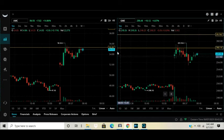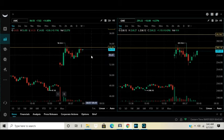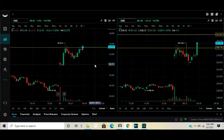And it looks like this is the battle. 55.32, ladies and gentlemen. Can they break it? GME, they've got their 260.16. This is where our level keeps getting rejected over here. If they break above 260, then the next level I've got is 263.92. After that, that could be a big breakout for GME. AMC still fighting. 55.32. Flirting with a breakout.